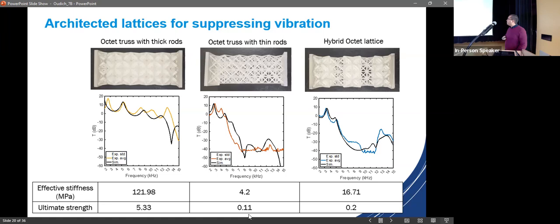However, if you use thin rods, the vibration can be attenuated at higher frequencies, but the structure is not strong enough. However, we can use a hybrid design combining thin and thick rods for this octet truss lattice to increase the effective stiffness of the lattice, and at the same time have a low transmission of the wave through the structure.